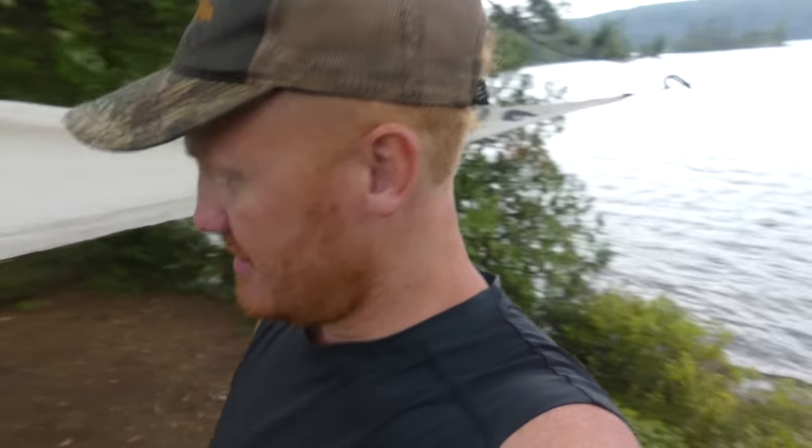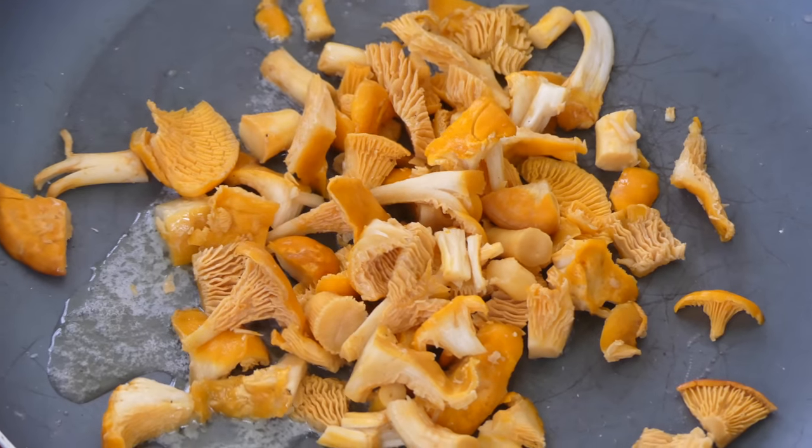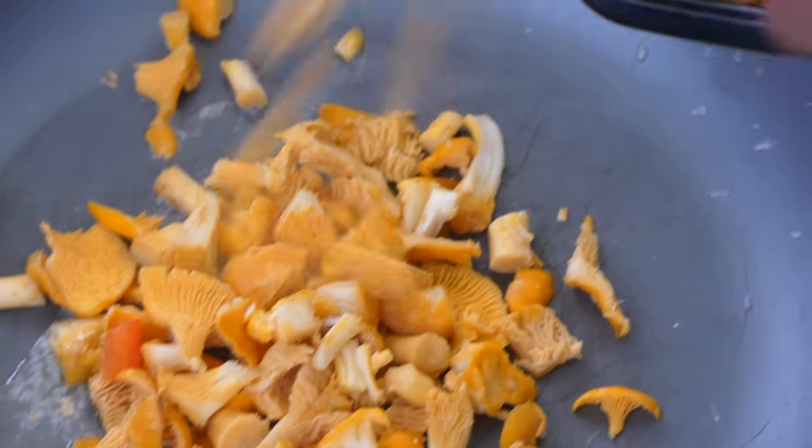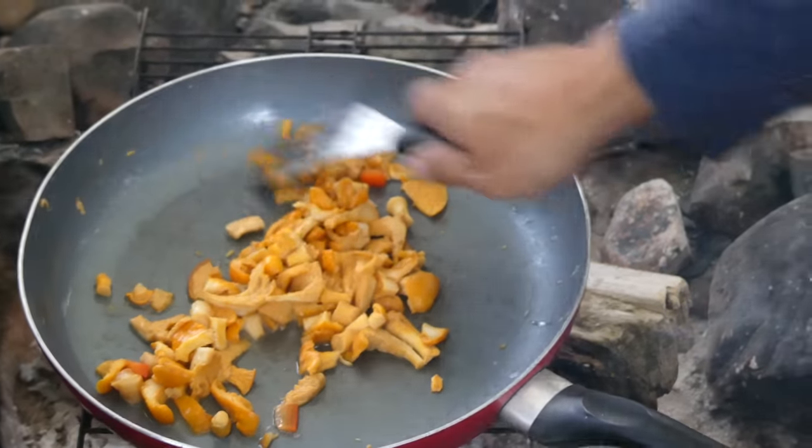But I'm excited to eat these delicious calzones with the wild golden chanterelle mushrooms that we picked on the portage trail on the way here. So, still a bit of a wild meal. We're not eating fish, but we are eating some wild edibles. So, that's exciting.